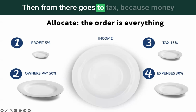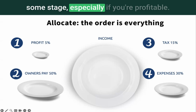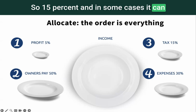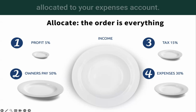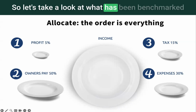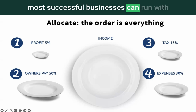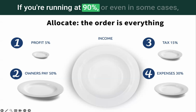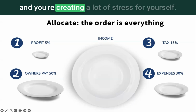Then from there goes to tax, because money is going to have to be paid to the ATO at some stage, especially if you're profitable. So why not make it easy on yourself? So 15%, and in some cases it can be less, going to your tax account. And then what's left over gets allocated to your expenses account. This 30% is really what has been benchmarked over the years for a number of businesses. Most successful businesses can run with 30% of their income being expenses. If you're running at 90%, or even in some cases, more than 100%, you will be going backwards and you're creating a lot of stress for yourself.